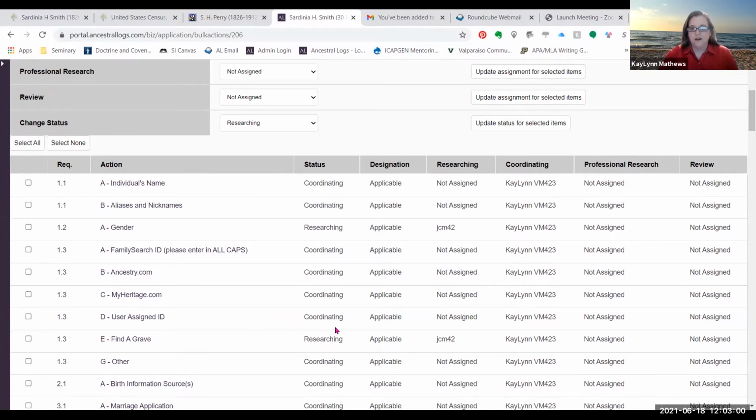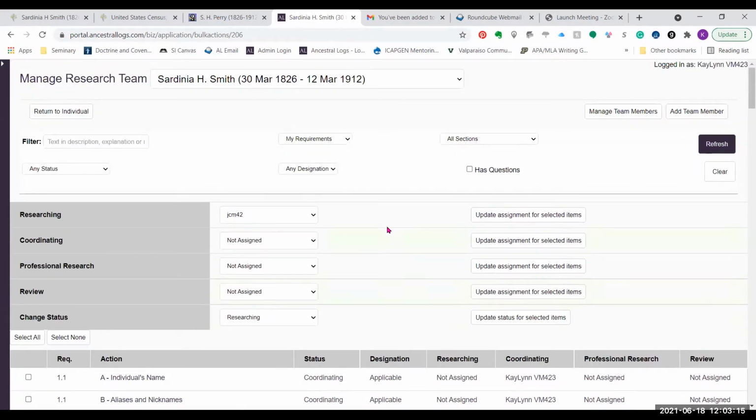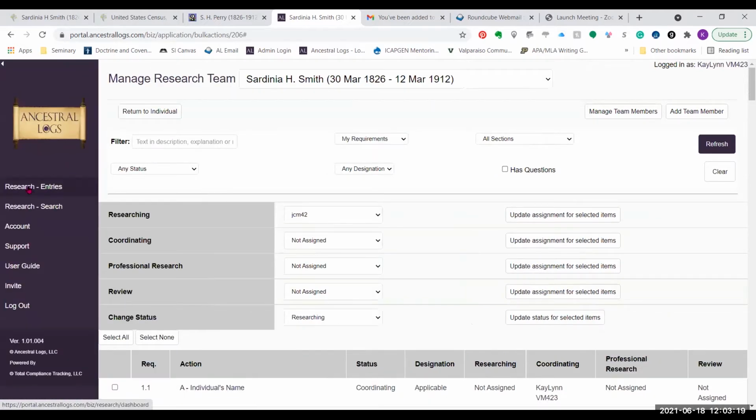Okay. Are there any questions on this part right here? I'll keep an eye on the chat box, but I have one question. How do you get that person's profile, like, you know, the ancestor's profile in there? Do you download your GEDCOM file? How do you get the ancestor's name in there?